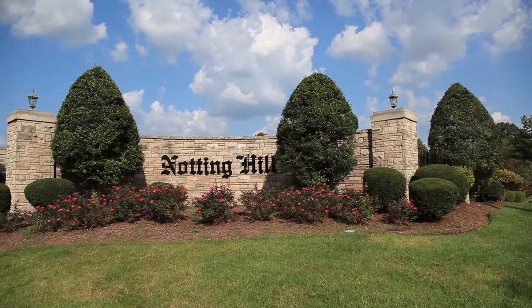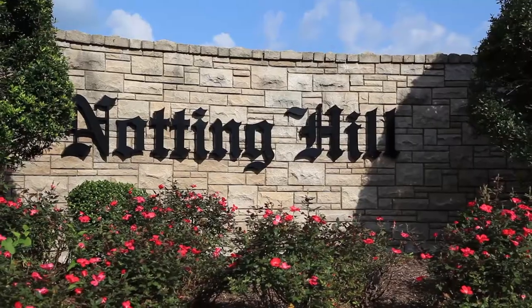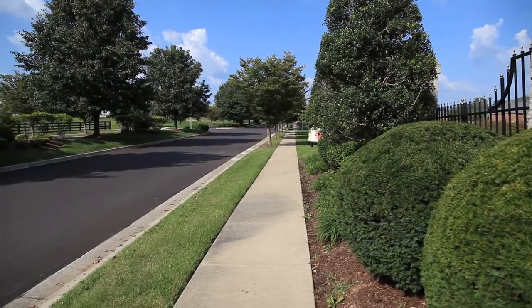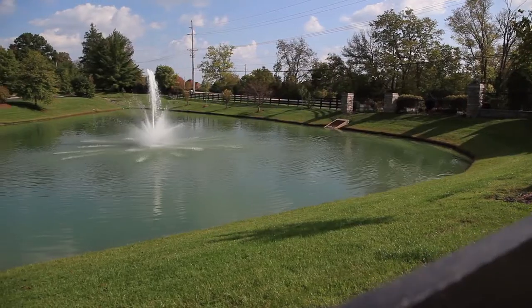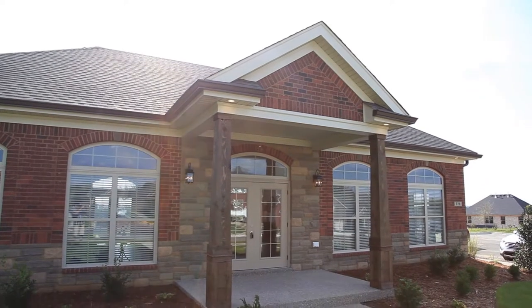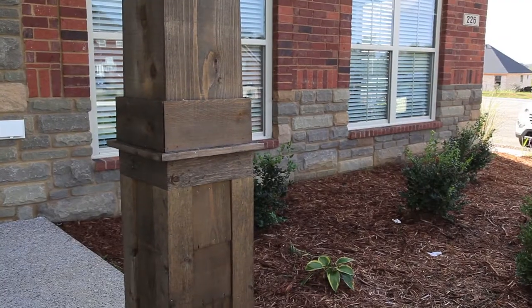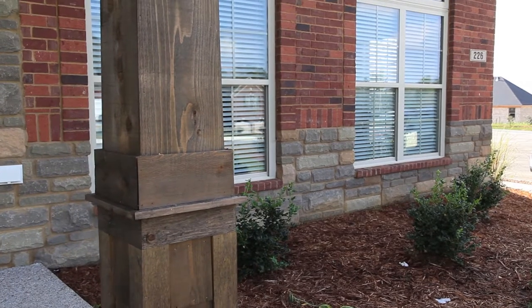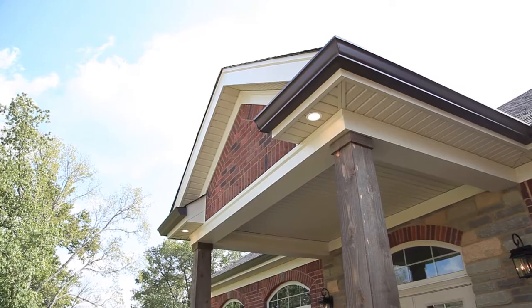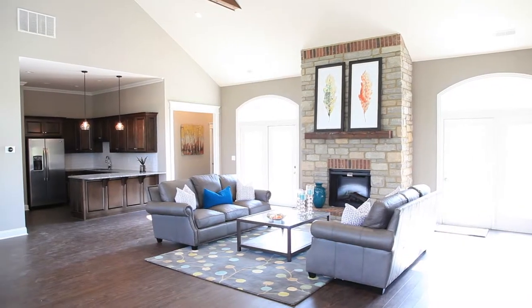Lisa, I absolutely love your work. Thank you. A lot of people do, such as Scott Welch, the builder of the Notting Hill development, and he has hired you to work with all of his clients and to help design the clubhouse here as well. Yes, I am thrilled and honored to be able to work for Scott. He's a wonderful builder, pays extreme attention to detail. He builds a beautiful, beautiful home, and I've been really blessed to be able to work for him for about a year now, and help all of his clients create their dream home.